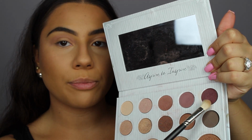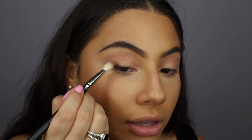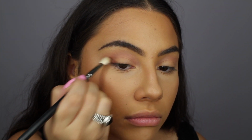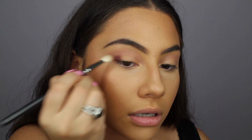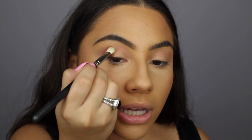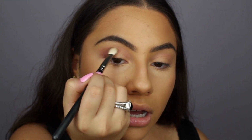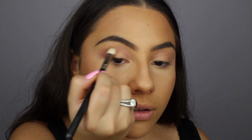We're back in action. I'm gonna go in and add this darker purple color over here with my MAC 217 brush. I'm using it just on the tips of the brush and in the corner of my eye. So I'm applying the color first, placing it exactly where I want it to go. Just kind of dabbing it into place and then going in and blending it, working it up into the crease just a little bit, but keeping it on the outer half of the eye.